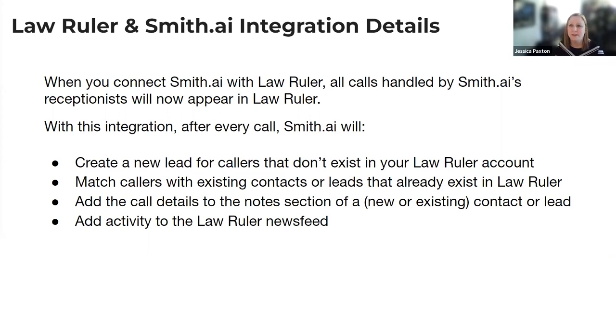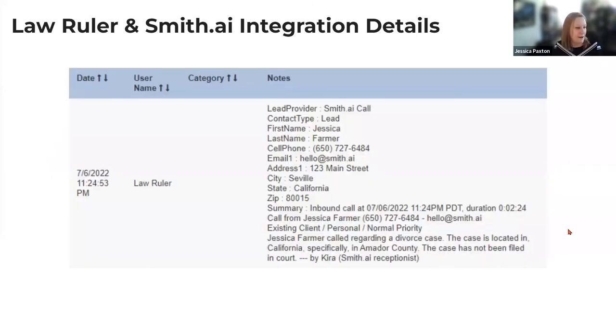So our agents will write out a full call summary with all of the details of everything that happened on the call. And then lastly, it will also add the activity to your Law Ruler newsfeed. So let's actually see what that looks like. If you're a Law Ruler customer, you've seen this page before. This is the notes field.